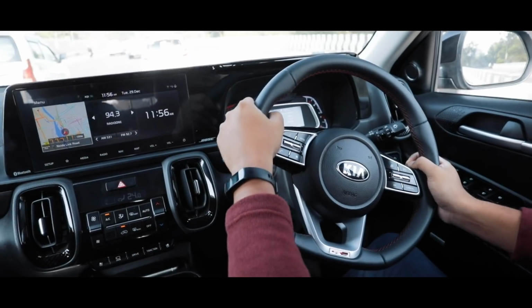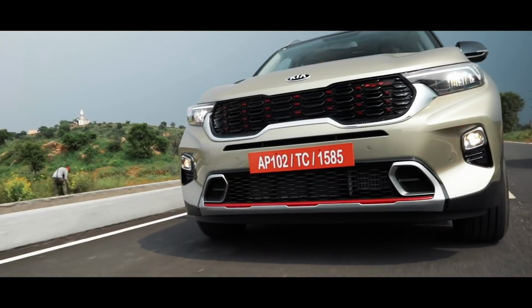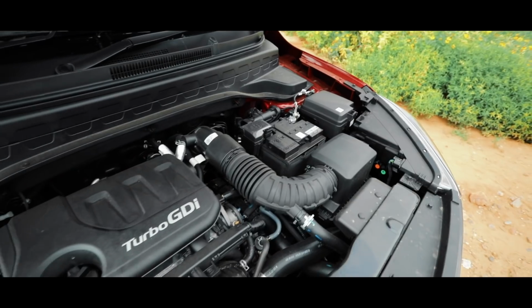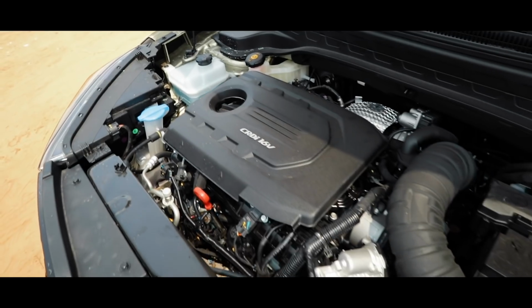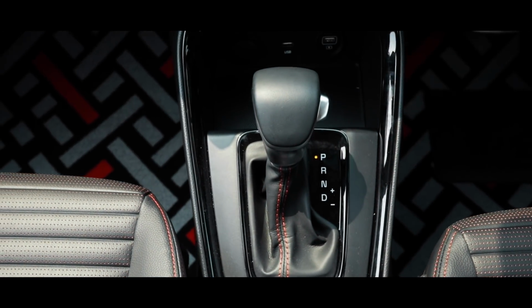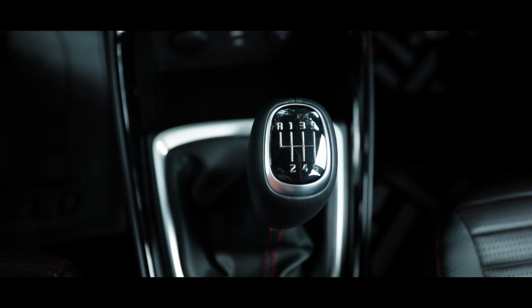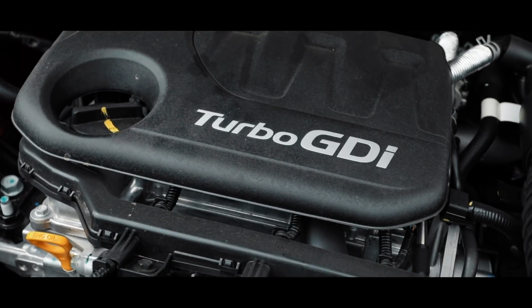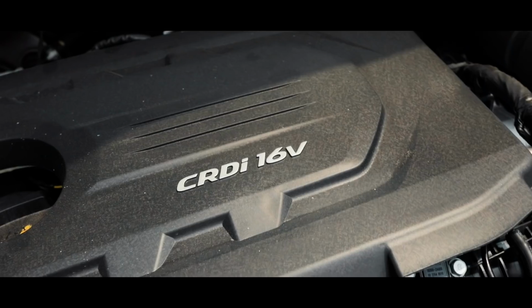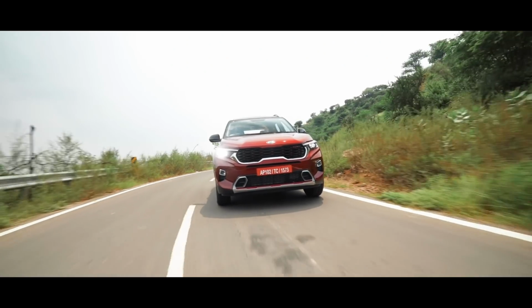The enjoyment we get out of driving a powerful and well-set-up car is unparalleled. And when it comes to driving thrills in the compact SUV segment, the Kia Sonet remains unchallenged with its wide range of engine and gearbox options. For petrol lovers, there's the powerful and exciting 1-litre turbo engine, while the 1.5-litre diesel engine packs some serious grunt and yet delivers class-leading efficiency.